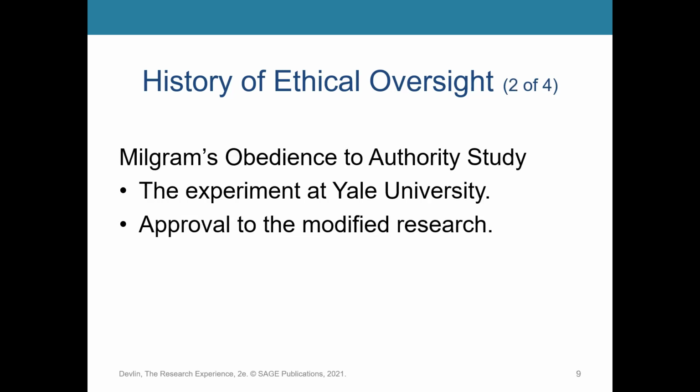Another study that comes up, and you might have learned about this in an early psychology course, is Milgram's obedience to authority study. If you remember, this study, by the way, is unethical. You can't do it now. It was conducted at Yale, and it consisted of people in two roles, either the teacher or the learner. The learners were confederates, meaning they were in on the study, and the teachers were participants.